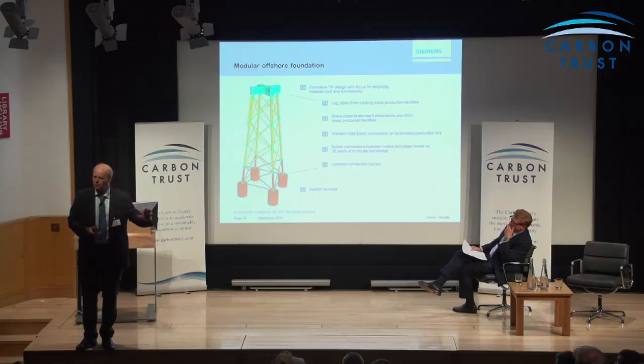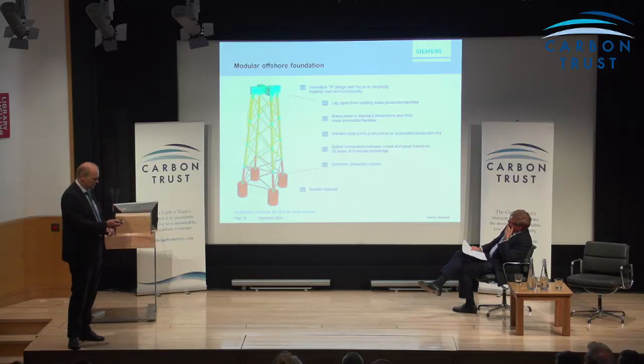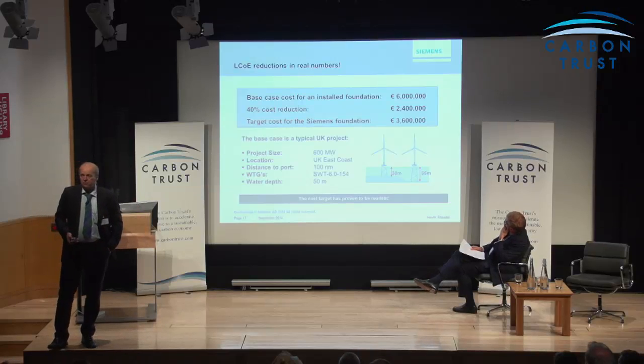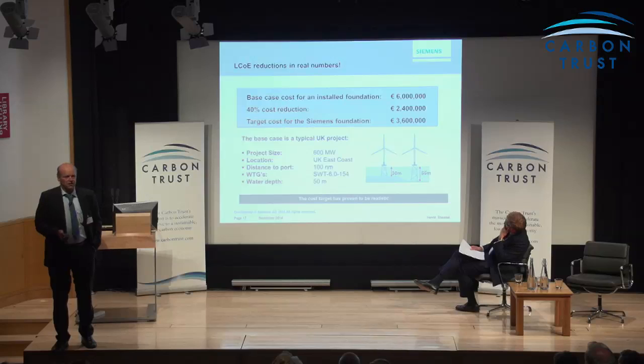You need to be able to do them not one a week, but one a day, like when you install a turbine. And that is the logic of this foundation. And this is a predicted cost reduction for an installed ready foundation for a 6 megawatt. Take out 40%.